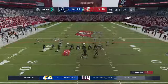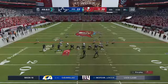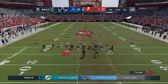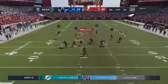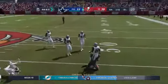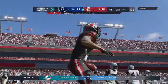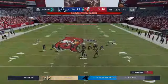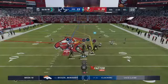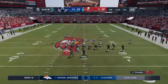Trying to hold this lead. They're going to go for it here on 4th down. Out of the gun. They'll look to throw. He's got Evans. And he'll be tackled right on the chalk of the 45. A defensive breakdown allows a pickup of 16 on 4th down. 5-yard line.